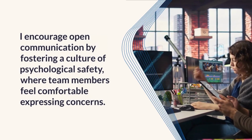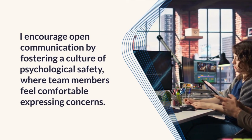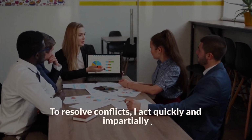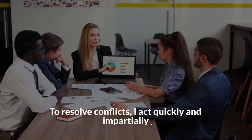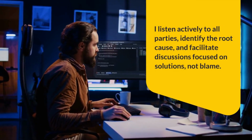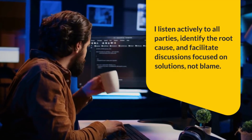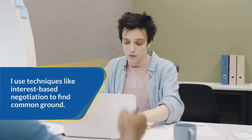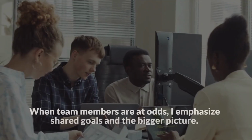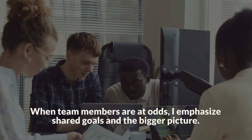I encourage open communication by fostering a culture of psychological safety, where team members feel comfortable expressing concerns. To resolve conflicts, I act quickly and impartially. I listen actively to all parties, identify the root cause, and facilitate discussions focused on solutions, not blame. I use techniques like interest-based negotiation to find common ground. When team members are at odds, I emphasize shared goals and the bigger picture.